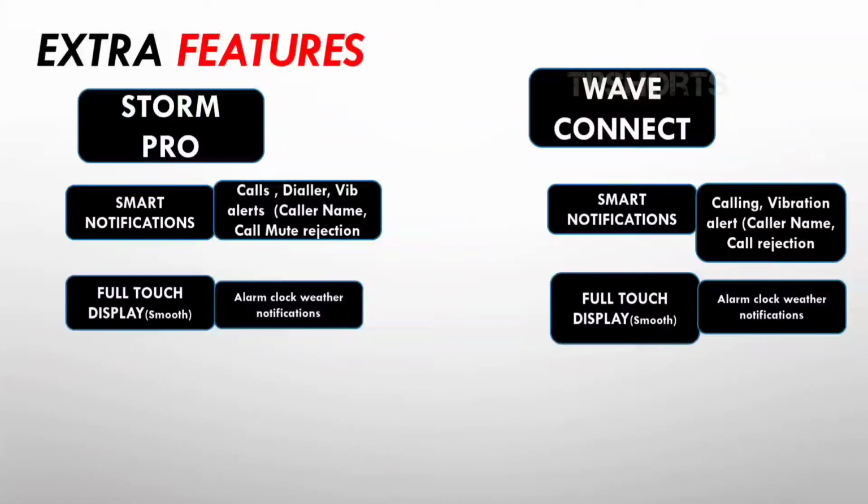So if we talk about alarm clock, stopwatch, countdown timer, weather notification, some small features are present in both the watches, and world clock is also present, and torchlight is also present. But in Wave Connect, a main feature is missing, that is camera control. Maybe the company will add it in future updates.